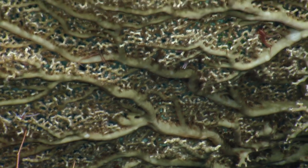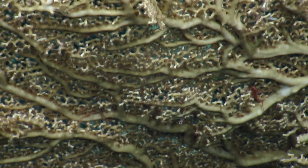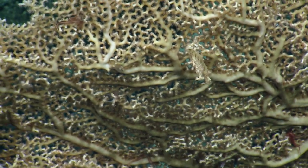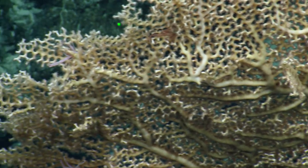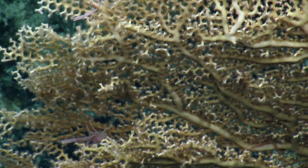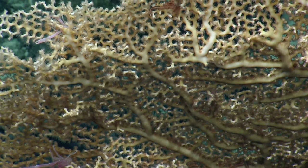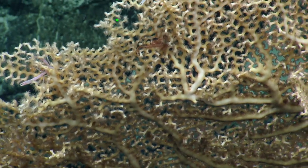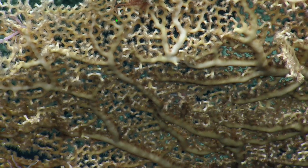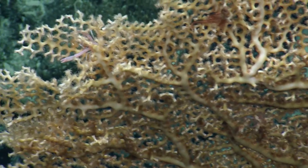See that little claw poking through? Is there more? Yeah. I wonder if there's more associates on the other side. I think this is Enallopsammia. This has to be the biggest Enallopsammia I've ever seen.